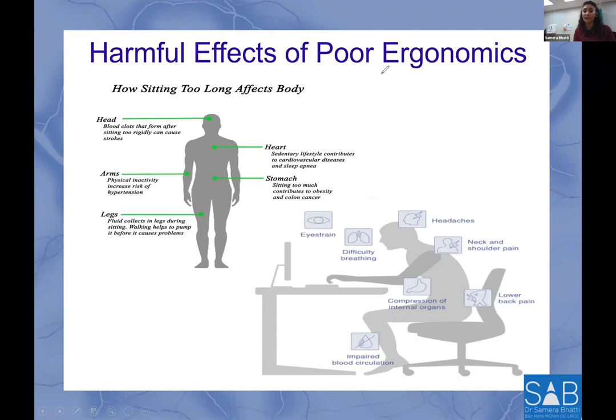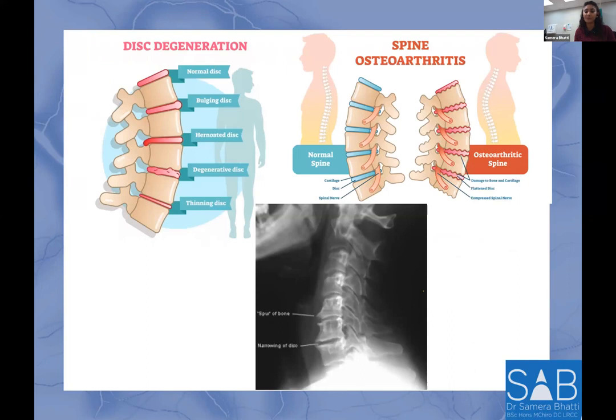As I was saying earlier, not only does it affect the structures in your spine, but all the internal organs, and also your general mental health and well-being as well. So health and well-being is important, not only physical but mental as well. This is what I was referring to earlier. So there are different types of changes.